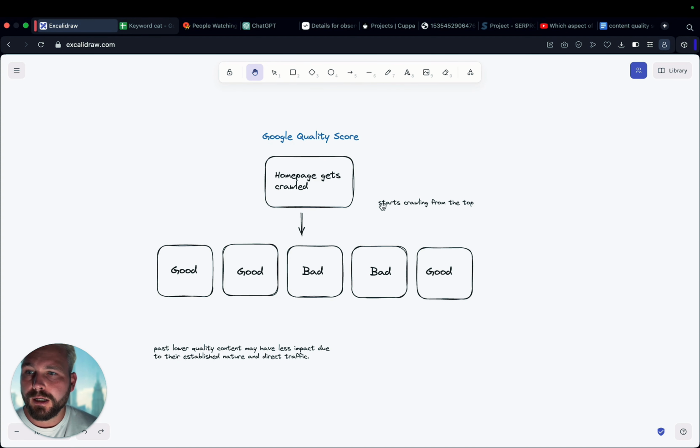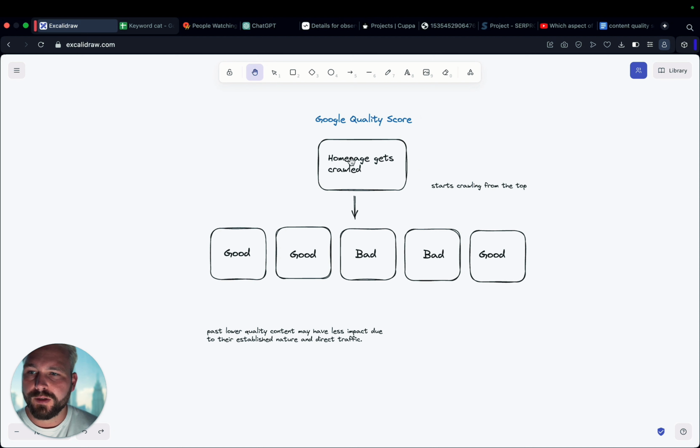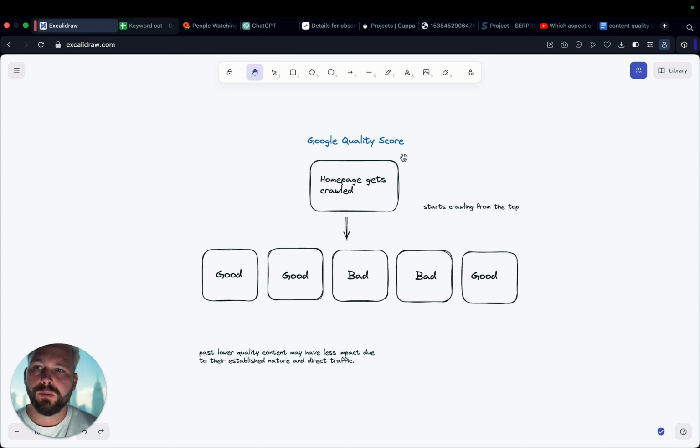So crawling starts at the top. Crawling starts at the home page. This always gets crawled no matter what. So you want to make sure your home page always links to the top articles you want indexing, which I generally do with your best money making articles, and you also want recent articles there to make sure Google crawls your recent articles and gives them some love and puts them in the index.